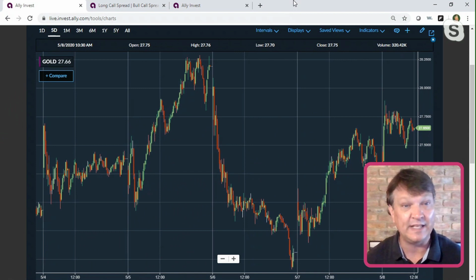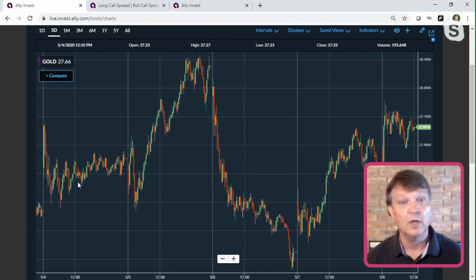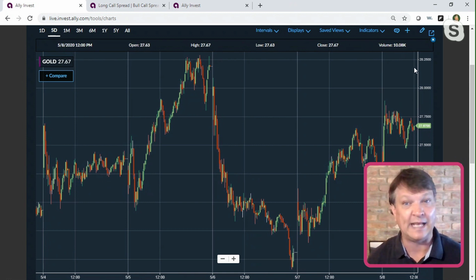Barrick Gold right now is currently trading at 27.66. It's up over the week. We actually see a 5-day chart here on Barrick Gold. When we talked about the stock, it was back here on Monday, right around noon Eastern time, so we were right in this range. We had a fairly decent run up right after the call going into Tuesday's market, and then a bigger run up all the way up to the 28 level.